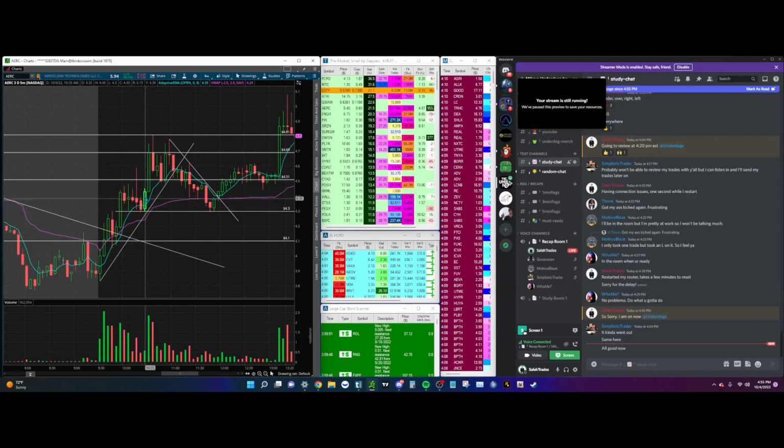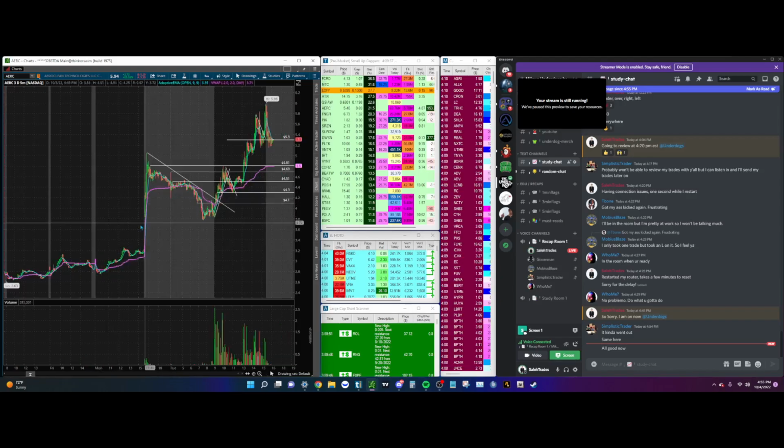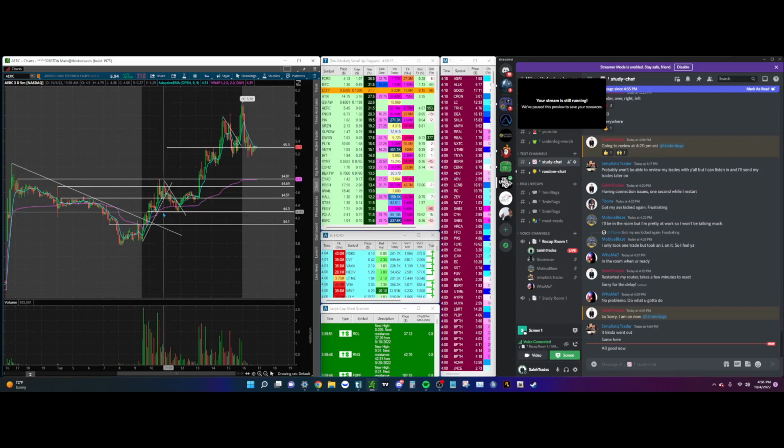Kind of had this flag. And then ultimately I was looking for the 450 pivot in the pre-market, and I was looking for us to hold over 430. It was this flat top resistance.